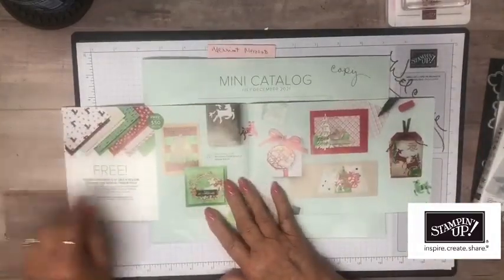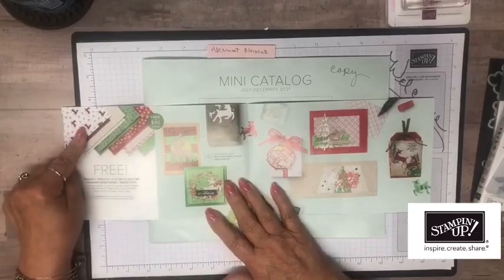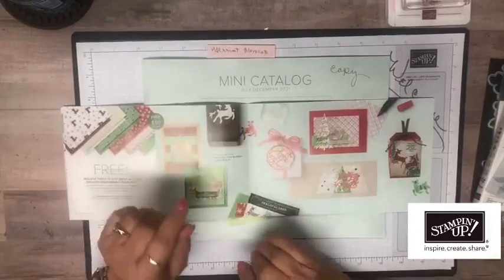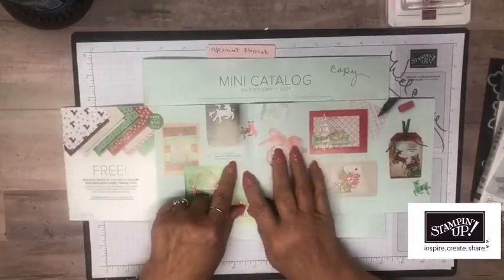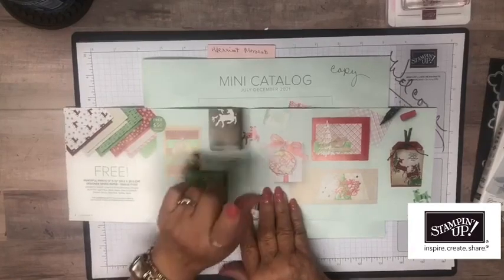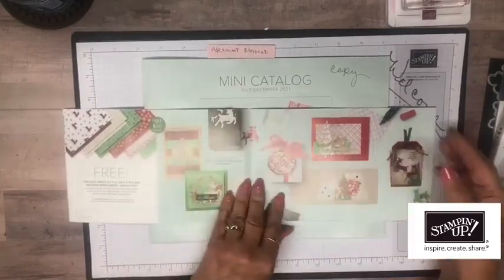And next is Peaceful Prints 12 by 12 paper. Again, these have all been $50, and that coordinates with the Peaceful Deer bundle, which is a stamp set, and this cute little deer punch, also from the mini catalog.